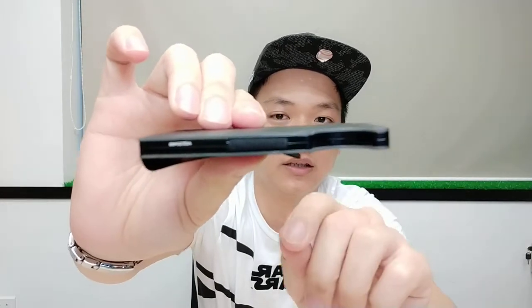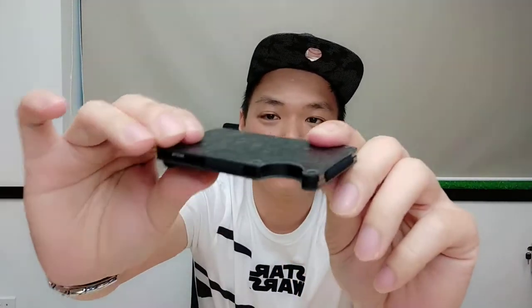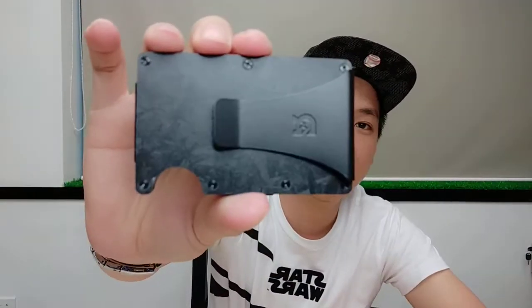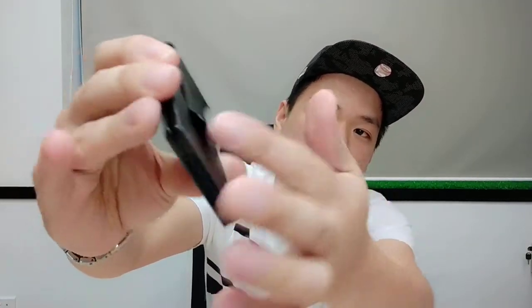Look at that. Compared to my wallets, this is sick and awesome. Carbon, Rich carbon, and I chose the money clip instead of the straps, because I think the money clip looks better compared to the straps, right? So I have some cards here, so let's see how we operate this.